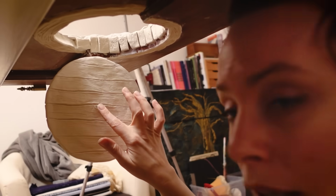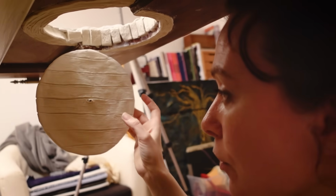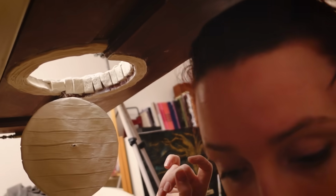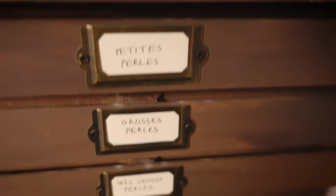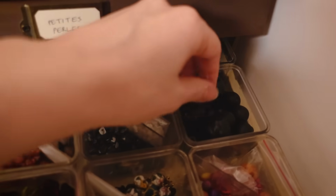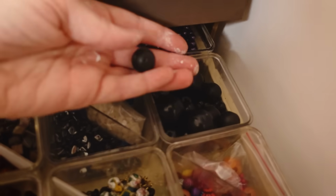Well, before that, we can maybe just add a little doorknob on the door so I can close it from the outside. To make it sturdier, I think I'm gonna use some plastic object, not sculpt it. Let's find it. Petite perle. Oh, une grosse perle. This is nice.